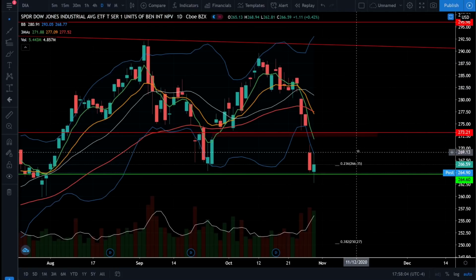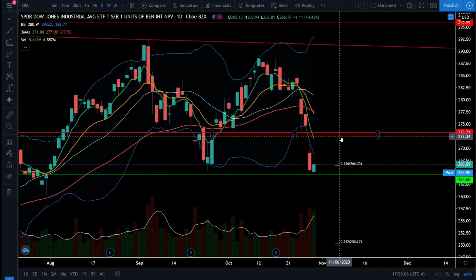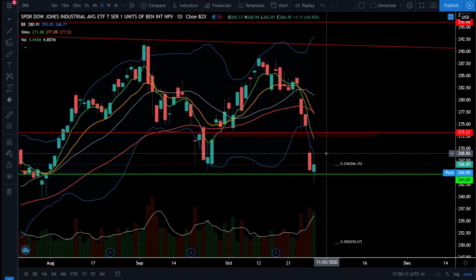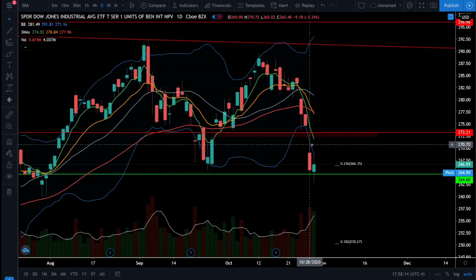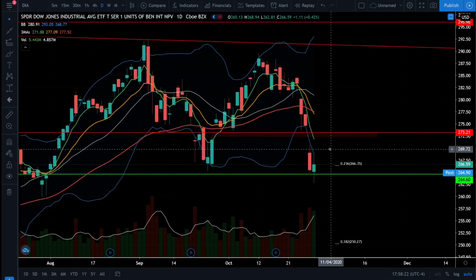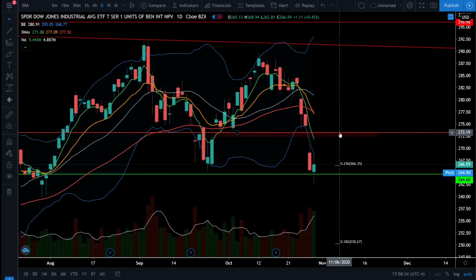So we won't spend too much time on the Dow, but we do have the gap above at 272 and that gap will close at 273. Don't forget on the Dow, we're still trading well below the lower Bollinger Band, so there still is a possibility that we get a retracement to the upside and then maybe we could continue to the downside. So the Dow Jones still does have a lot of risk, but it also does have a lot of reward if you're willing to take on that risk.